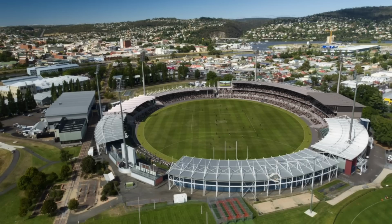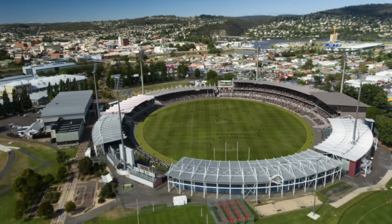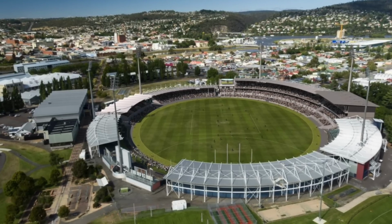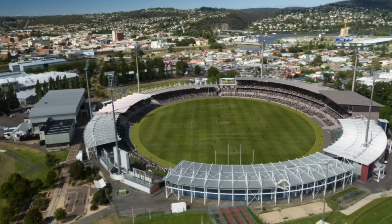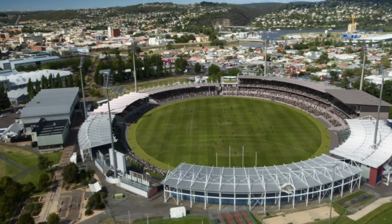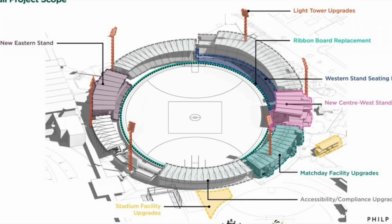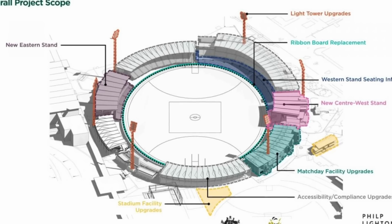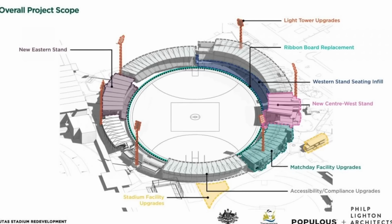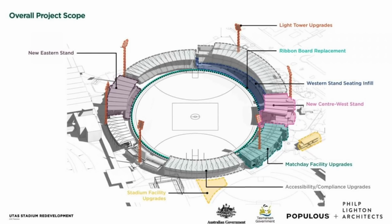And I just did want to mention the redevelopment that is happening to University of Tasmania Stadium in Launceston. That is $130 million split evenly between the state and federal government for the upgrade to that stadium, and that is due to commence late this year. They have been releasing the tenders for that. It won't be a massive renovation. They will just be replacing some of that temporary seating on the outer side of the ground. They will also be upgrading the facilities for the players and coaches. They will be filling in a bit of the seating in that two-tiered stand.